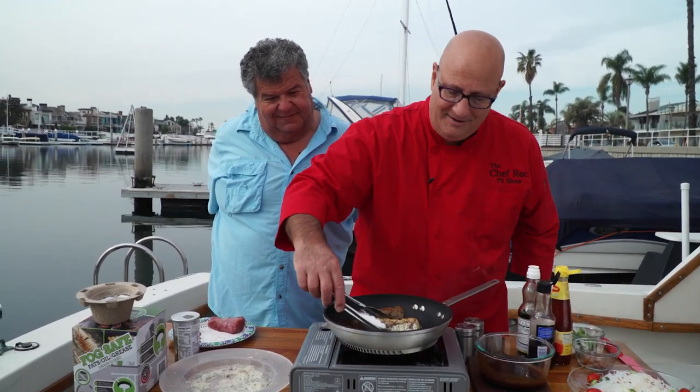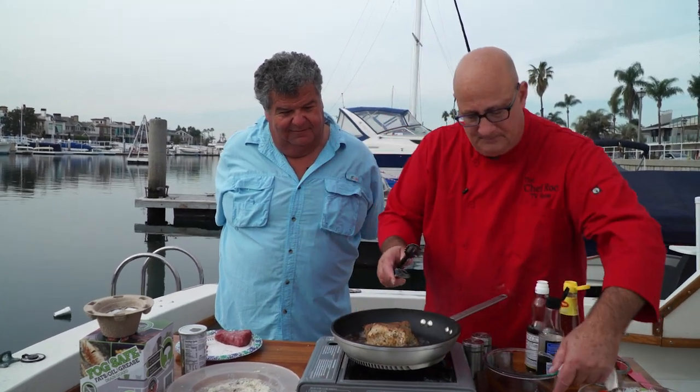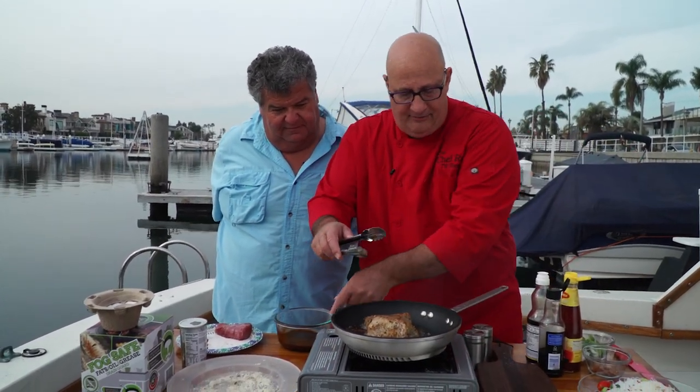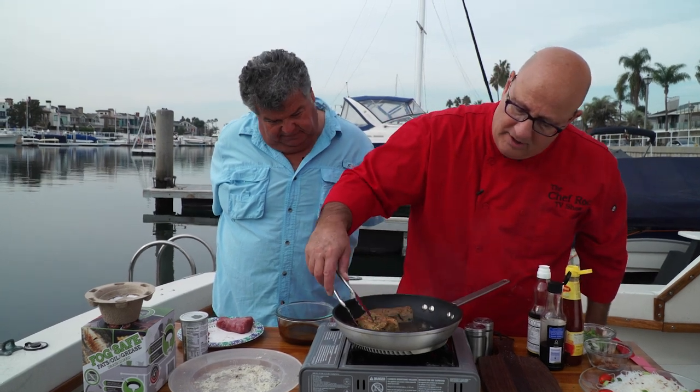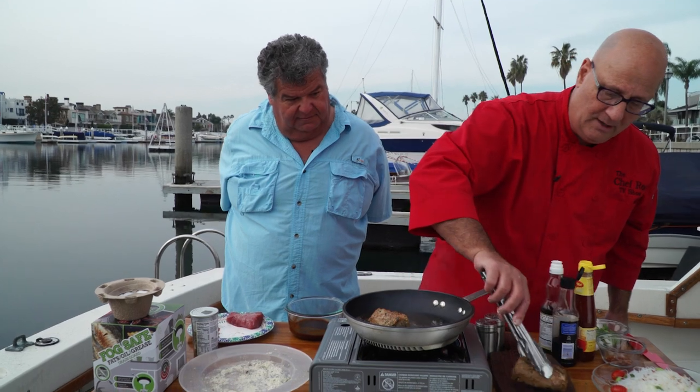Doesn't it smell good already? Yep. Do that side and then the bottom side. And I have a little cutting board here, which I'll cut it up with. I just want to make sure it's browned all the way around. Oh yeah, that looks beautiful.